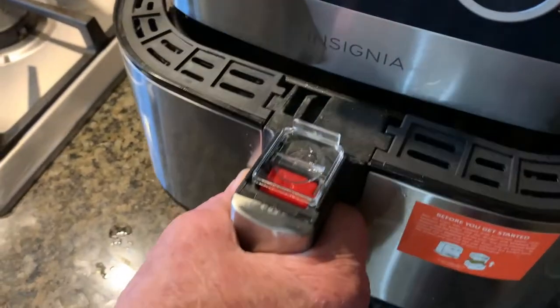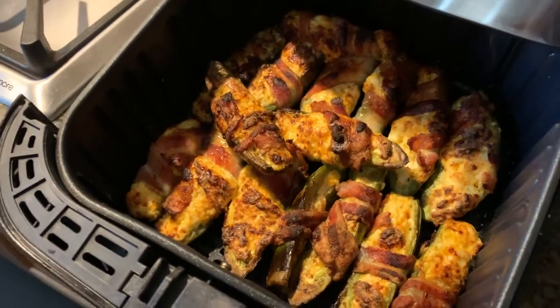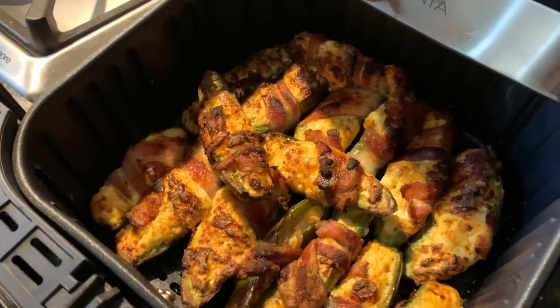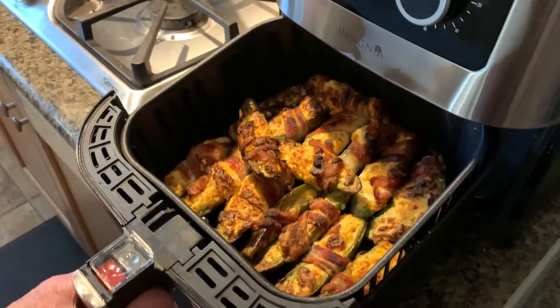Big deviled egg guy. I'm just gonna eat another one. They might not be for everyone. I can probably eat these every day though. These are the poppers, air fryer edition. I am very excited. We also have way too much food. I'm gonna be eating this all week.